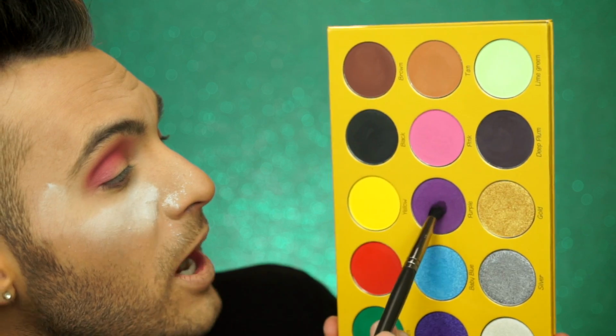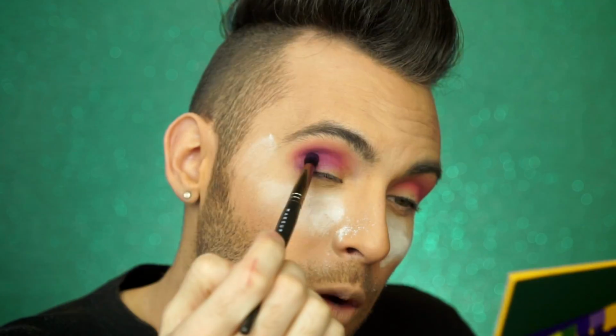Next, on a smaller fluffy brush, I'm gonna dip into purple. And with that color, I'm gonna start on the lower half of the eye and kind of dab it on the eyelid about halfway in. And we'll very gently blend that into the lower part of the crease. I don't want to go too high and cover up that pink. And it does look like there is a little bit of fallout with this palette, so I'm really glad I put that powder down because otherwise this would be all over my face.